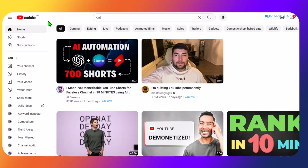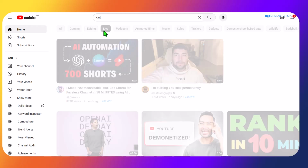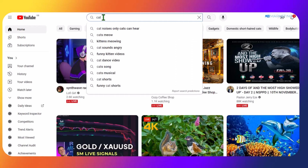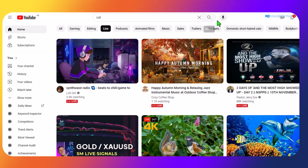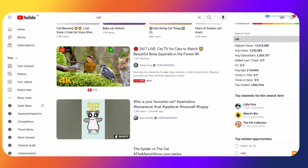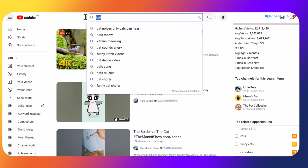So the final traffic source I recommend to use is YouTube, and all you need to do is to come over to youtube.com and you want to click on live. If you do this, this is going to show you only live videos on YouTube. And now you want to make sure to search for cat as well, or dog, or whatever product you're working with. And if you click on search, it's going to show you related videos that are currently live that are talking about this cat keyword.